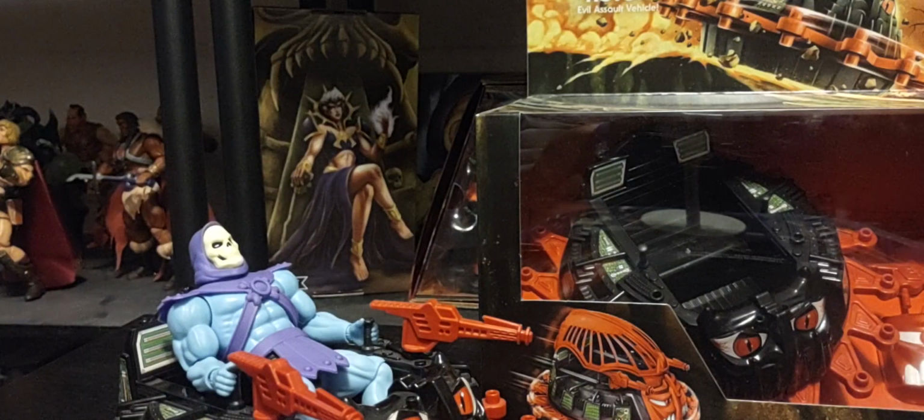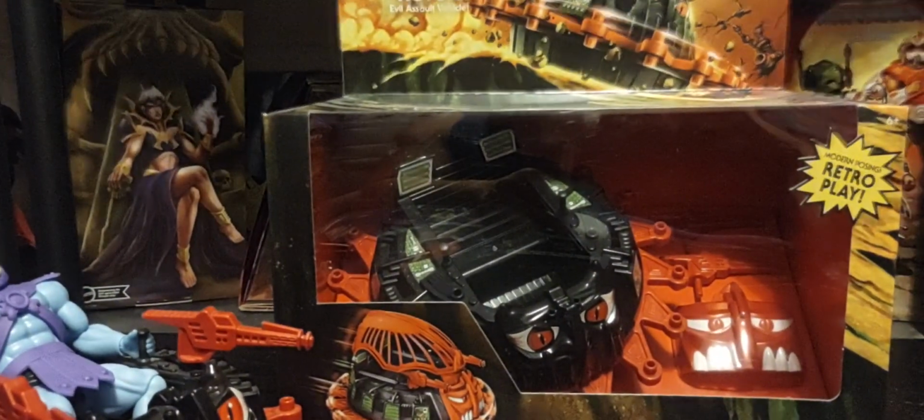So 80s line to Classics line, Super 7. I mean, over 40 years, guys, of this amazing product. Mondo, Funko Pops, 2000X, Super 7, New Adventures of He-Man as well.